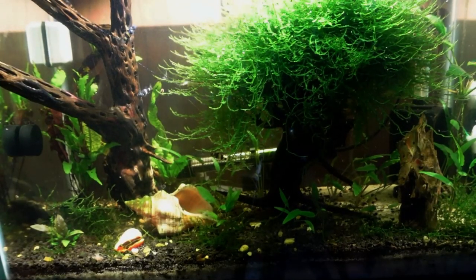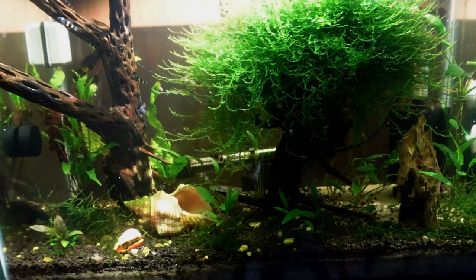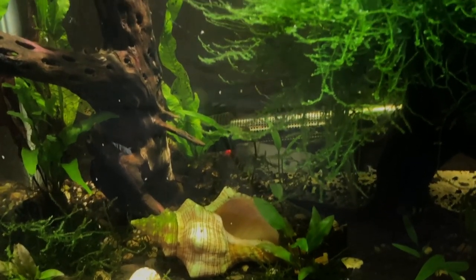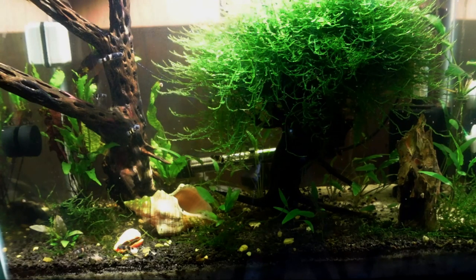This tank actually started out as a planted freshwater tank. I don't even remember what was in it at first. So we decided we wanted to put the bumblebee gobies in there. They're just really cool. The only thing in this tank are bumblebee gobies and a mono shrimp. The plants, so I started just very slowly adding salt. It's not a very high brackish, super low end, but we just went slow. The plants melted off at first, but all the roots stayed in.